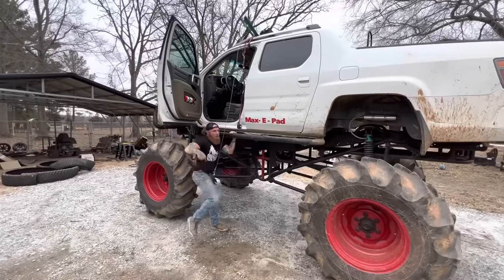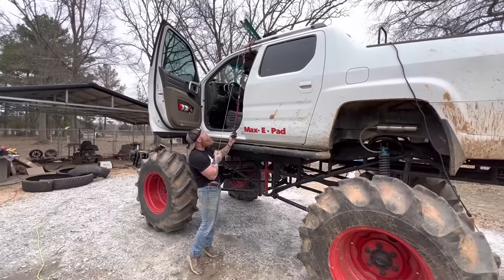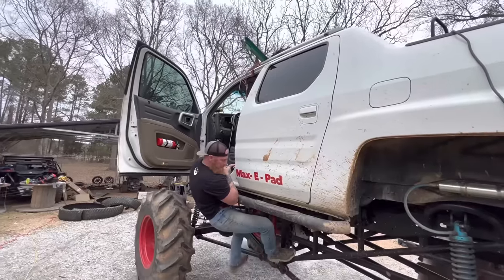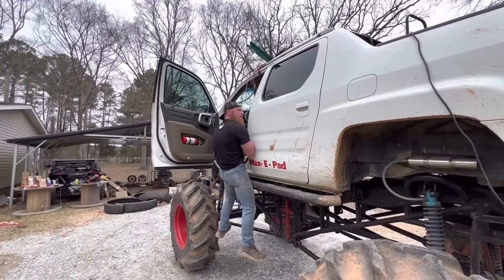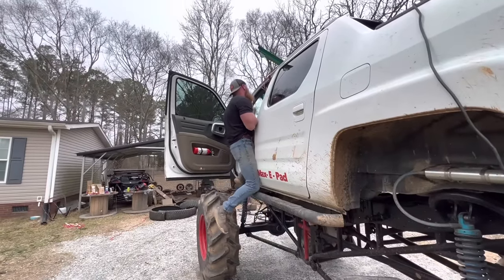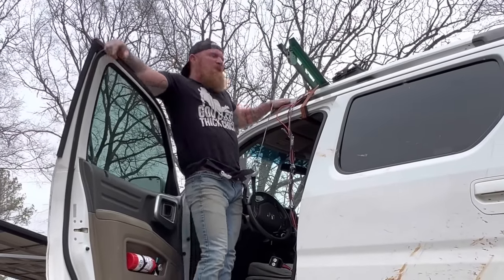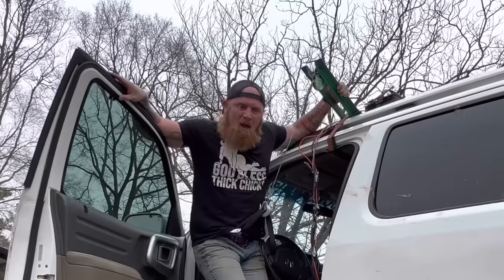All right, here we go. Attempt number one with the winch. It's working. Definitely not the most comfortable ride in the world. We made it! We made it! The winch did not fall and crush my skull. I made it with the winch.